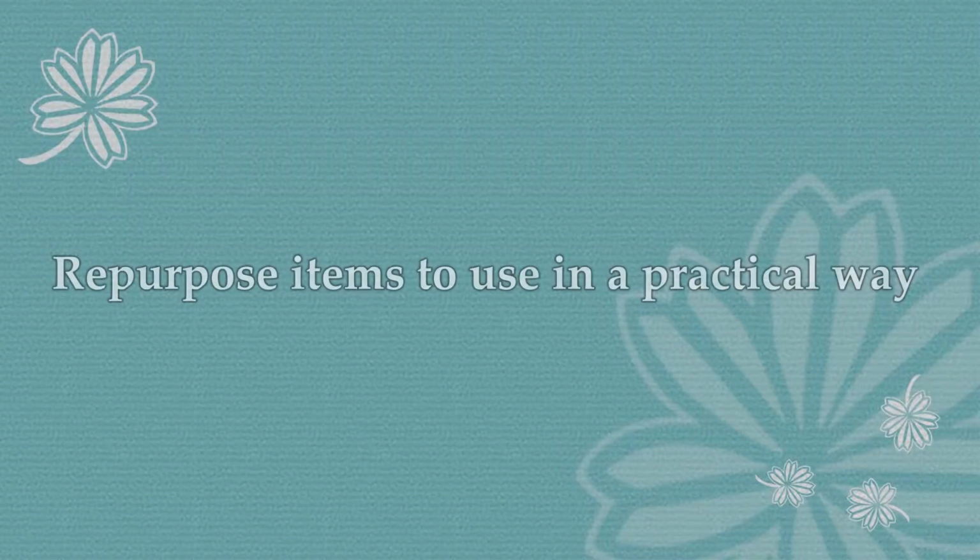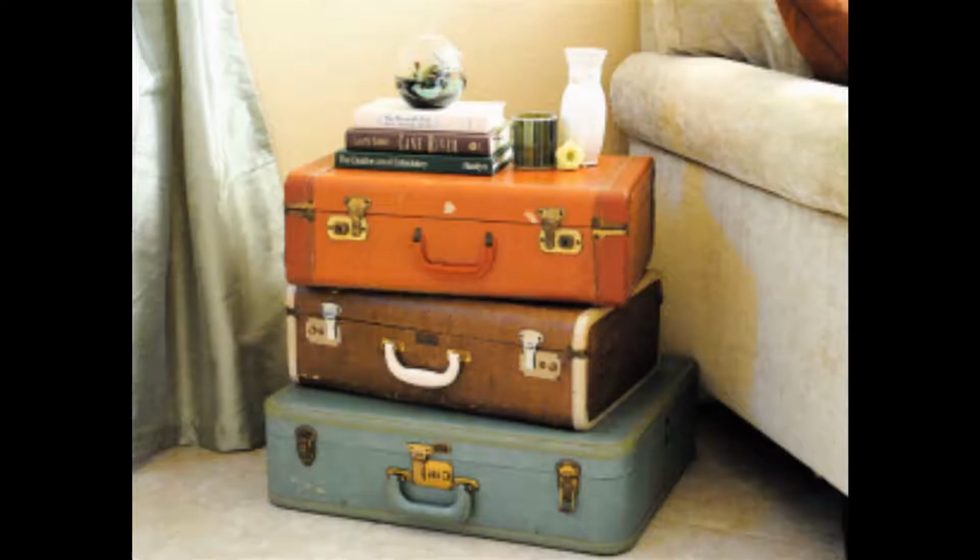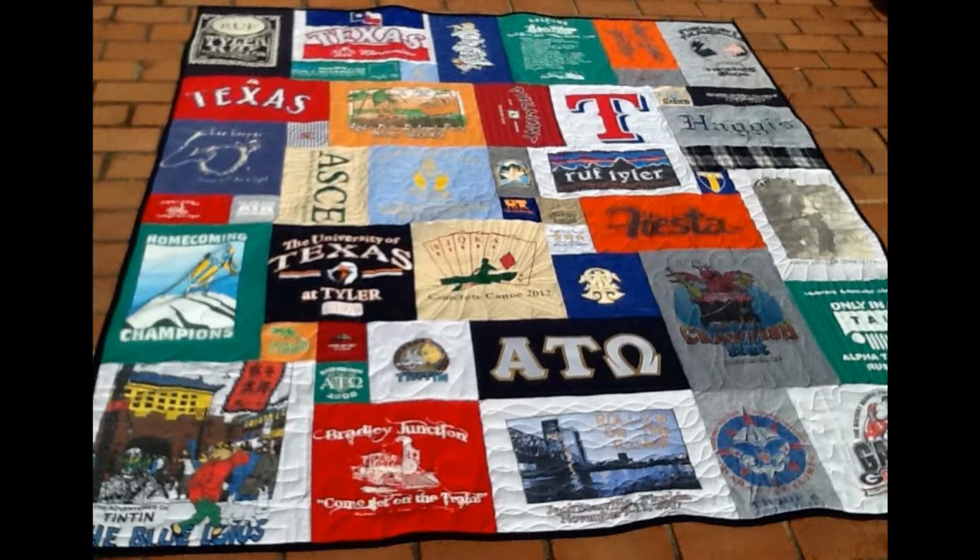Okay, so this first option is one that you need to be very cautious with how often you implement it, and I'm going to explain why in just a minute. This first option is to repurpose your item into something that is more practical in your home. Pinterest has a lot of great ideas in this area. For instance, you can take some old doilies and make beautiful artwork for your wall, or you can take some vintage suitcases and create an end table. Another idea that's really popular is to take some items of clothing from a loved one and make that into a quilt.